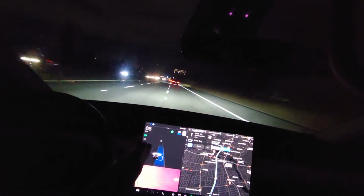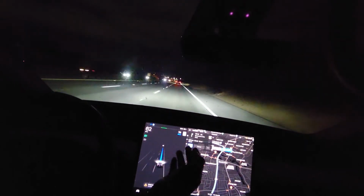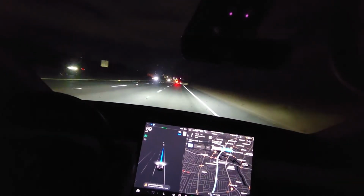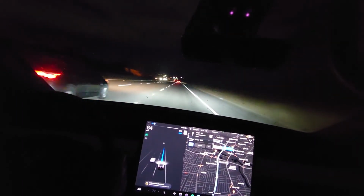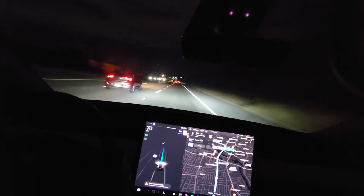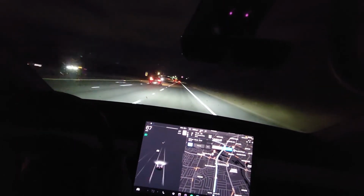I even set my speed now to like 79, but for some reason the car doesn't want to speed up to that. Why is it going 60? Come on. Wake up! Wake up cruise control! Okay, I don't know why it's not adjusting speed, so I'm going to take it out and start it again.